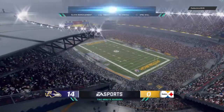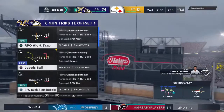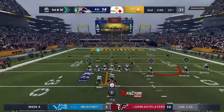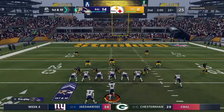Two minutes to play, first half. It's 14-0. We'll remind you that coming up at halftime, we'll join Jonathan Coachman and the gang in Orlando. Coach will have stats and scores from the early games going on here around the NFL.